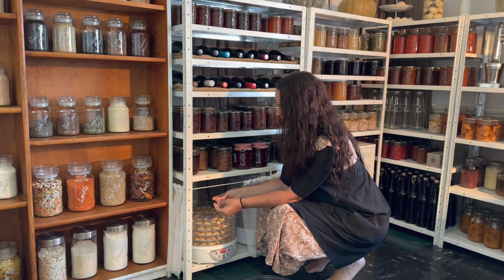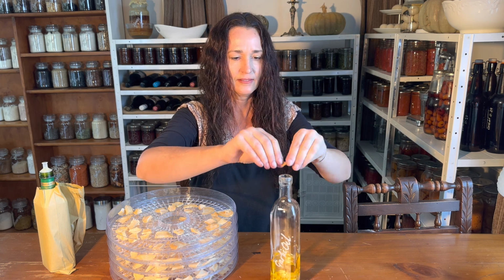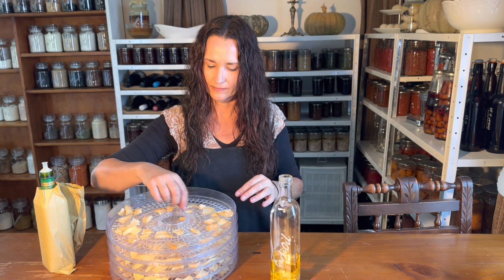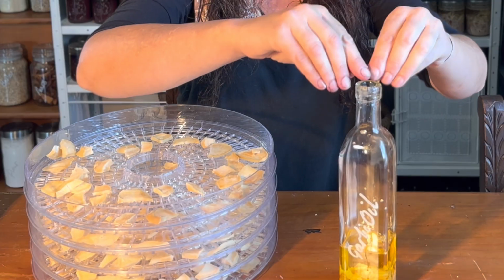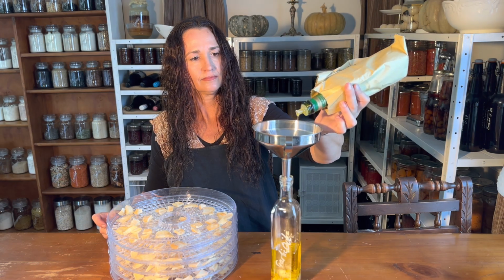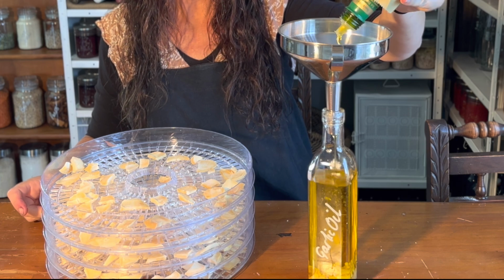The garlic is fully dehydrated when it snaps in half. I'm adding some broken up into some olive oil. It's perfect to infuse into the olive oil, and I keep this jar near my stovetop so that I can use it in any savoury type of recipe where I want some extra garlicky flavour.